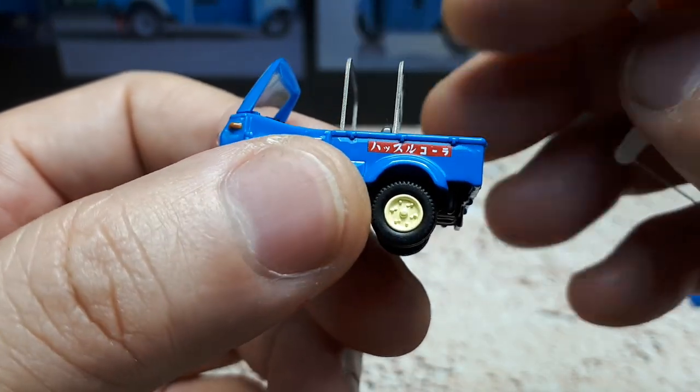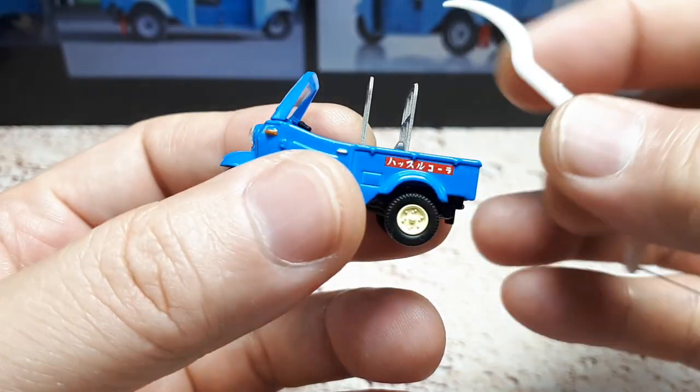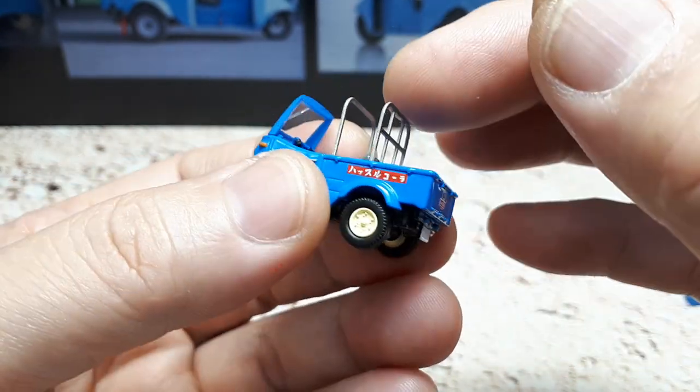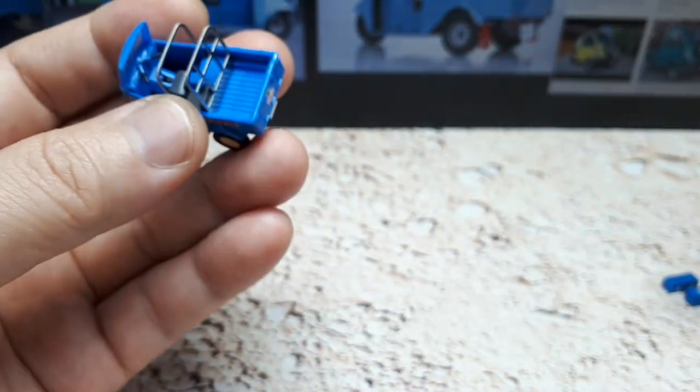What are these things? Oh, I think these are maybe photo etched pieces of metal. They were just really thick. But yeah, those are nice. Or maybe they're laser cut metal actually. But yeah, they're quite thick and strong. Granted, you probably don't want to be dropping this thing.